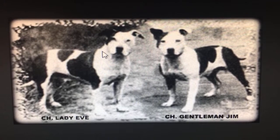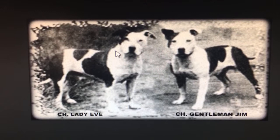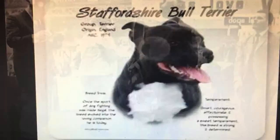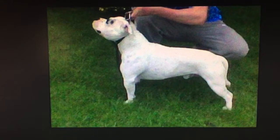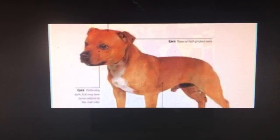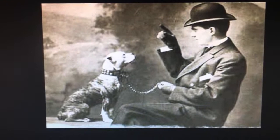Stop thinking pit bull is a blanket term for all breeds. Pit bull is not a blanket term for all breeds. Never will be, never was. And that's real facts. It ain't an umbrella term. It's none of that shit. It's not a blanket term.